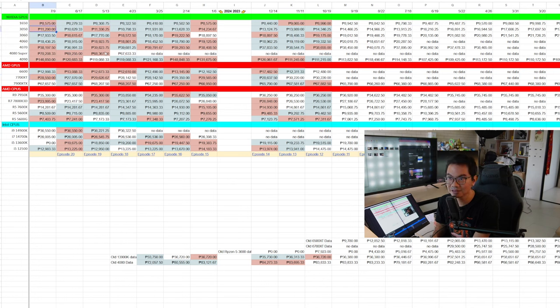So let's just break down for NVIDIA. So the 1650, slight price increase of around 300-400 pesos. The 3050, so a pretty big price jump. Around 800 pesos. I mean, considering this is an 11,000, 10,000 card, that's almost a 10% price increase.